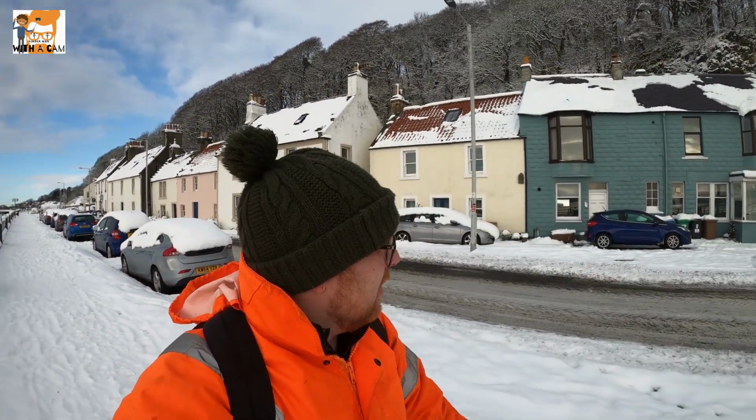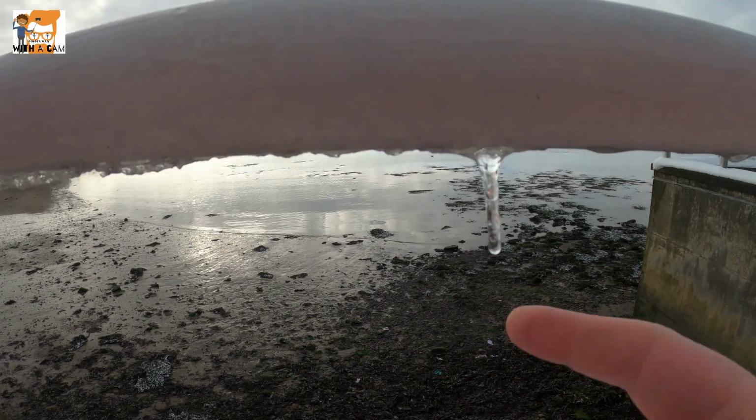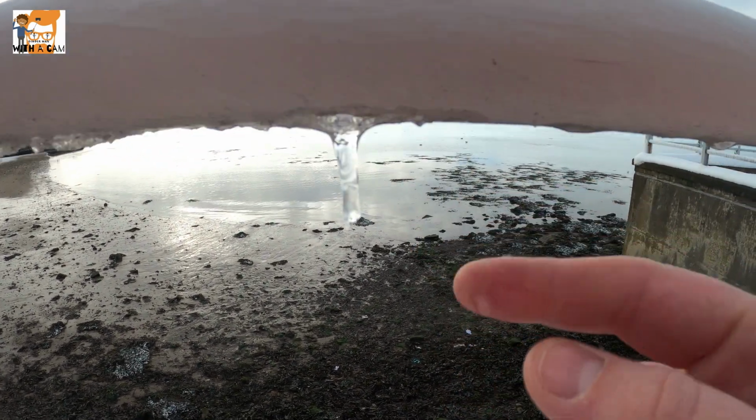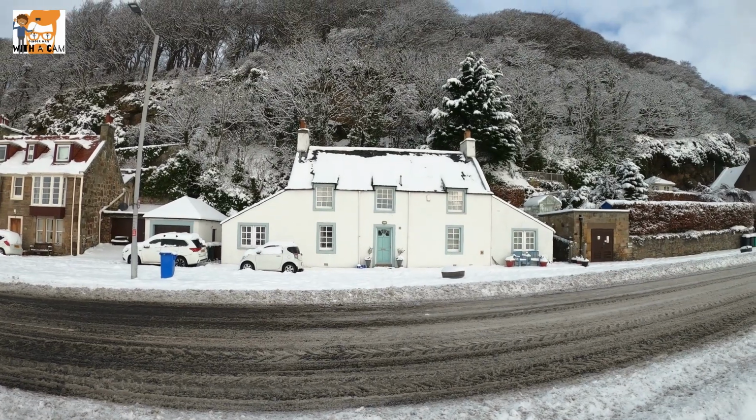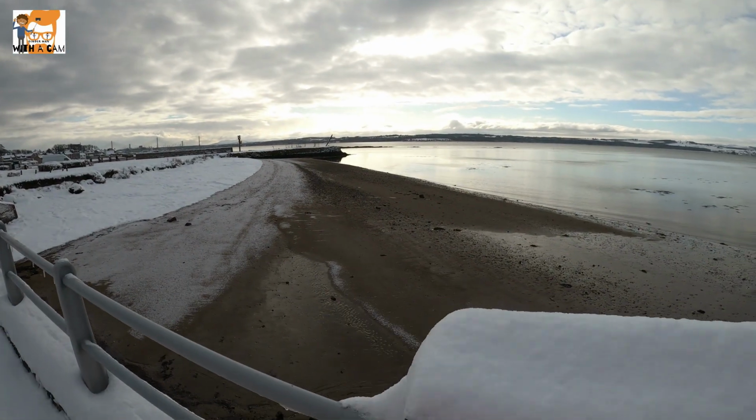It is currently -3 centigrade. Things are starting to freeze. Look, that is an icicle. Look at this house. It's like a spaceship with wings. Utterly picturesque. Oh man, the beach has stayed fairly snow free.